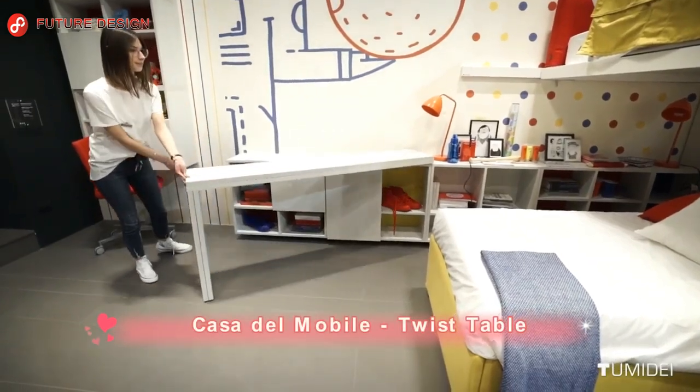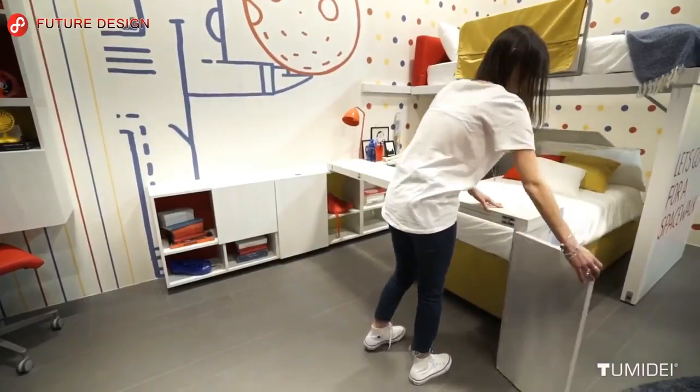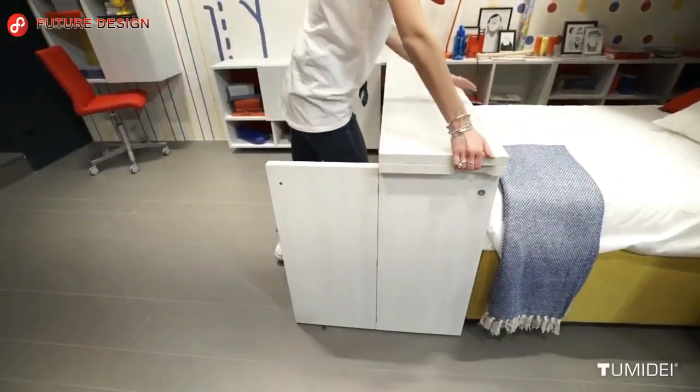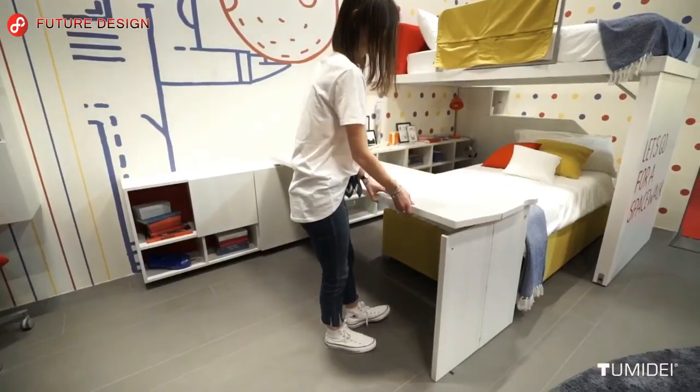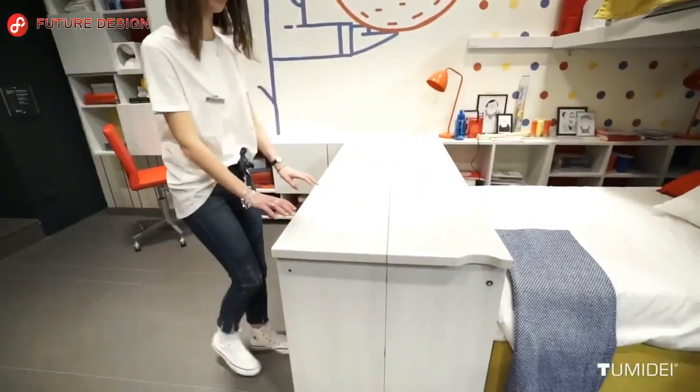Casa del Mobile Twist Table. This table may have a peculiar shape, but it becomes quite functional when expanded. When unfolded, it rotates to twice the size of the table and you can lock it in place so it doesn't move, just what you need for a nursery.